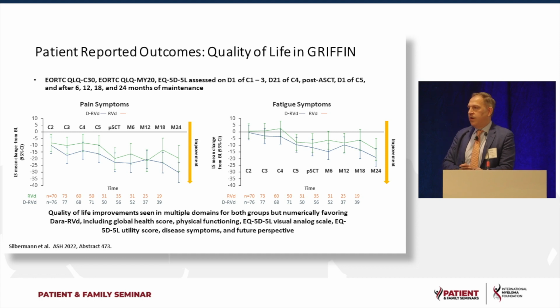So great, we're controlling the disease better, patients are staying in remission longer, but we're adding drug to the regimen. So adding drug means more side effects, right? So we looked at patient-reported outcomes and quality of life metrics, and I've just shown a couple of examples on this slide. So on the left-hand side of the slide, you see pain symptoms, and when that line drops, that means there's less pain, okay? And what you can see is, for both groups, the 3 drugs and the 4 drugs, green and blue lines respectively, pain is improving over time.